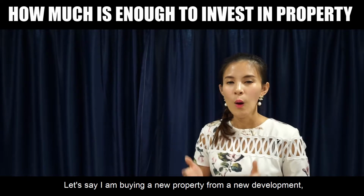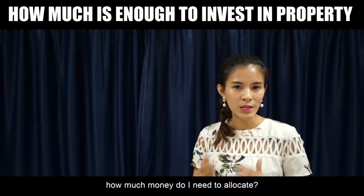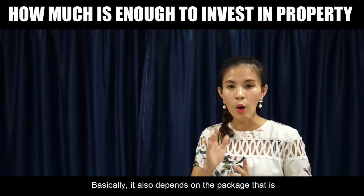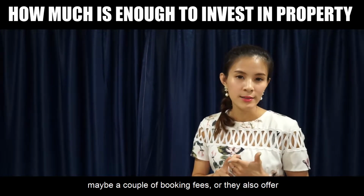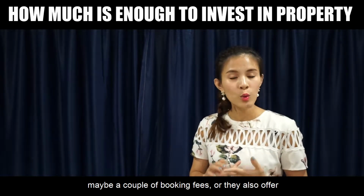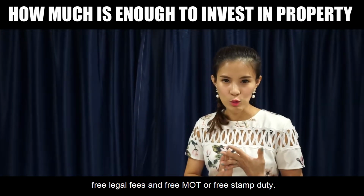Now let's say I'm buying a new property from a new development. How much money do I need to allocate? Basically, it also depends on the package being offered by the developer. Some developers actually offer zero down payment, maybe a couple of booking fees, or they also offer free legal fees and free MOT or free stamp duty.